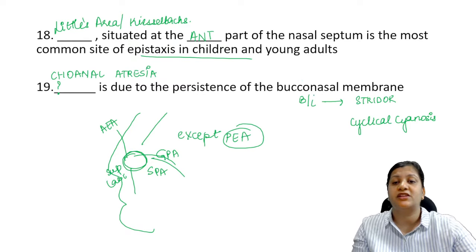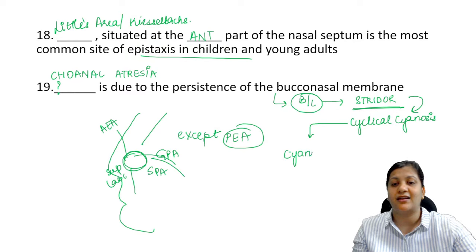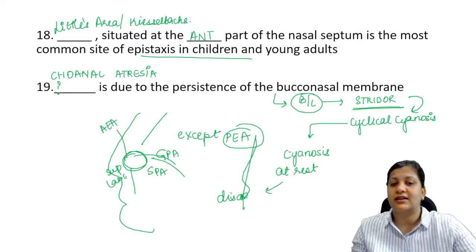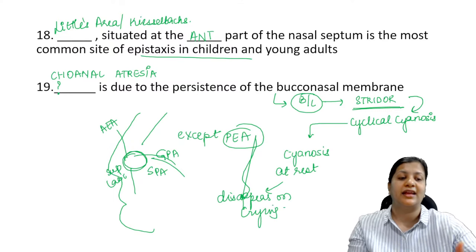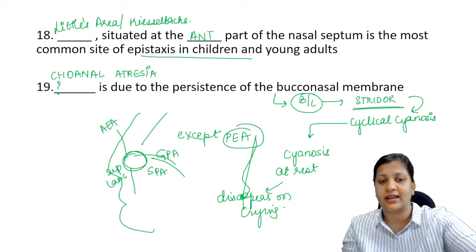Here, if the child is born with bilateral choanal atresia, they will have stridor. They have a condition called cyclical cyanosis. What is cyclical cyanosis? Cyanosis at rest, and this cyanosis disappears on crying. So if there is cyanosis at rest and this disappears on crying, we call this cyclical cyanosis. So I hope this is clear to everyone. What is cyclical cyanosis?